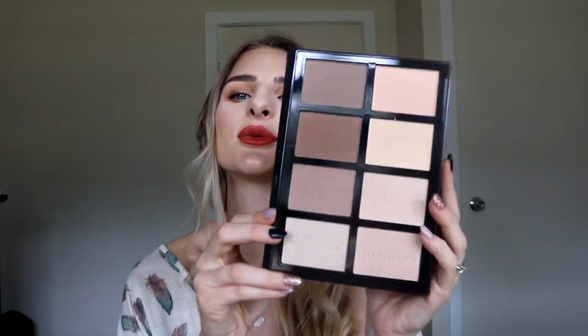This has kind of replaced, I mean I still have it of course, my Kat Von D Shade and Light palette. Usually if I'm looking for a palette that's got contour and highlight, I was gravitating towards that, but recently I've been gravitating towards this guy here.